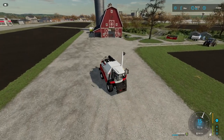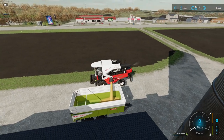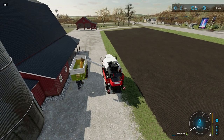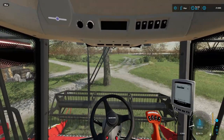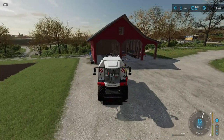Let's definitely empty that into the trailer at the very least. It's not a whole lot, but we definitely should get rid of it. I did not realize we had the corn in there. I forgot about that. Let's do what I originally wanted to do. Simply move the header. There we go. Good enough. Back in the shed you go.